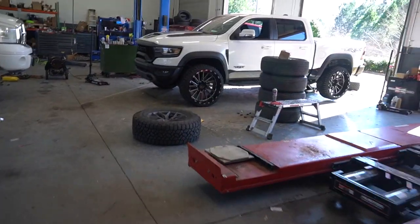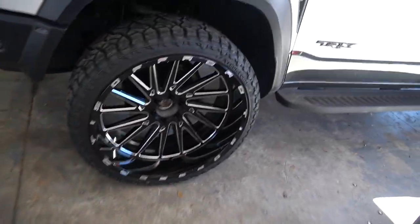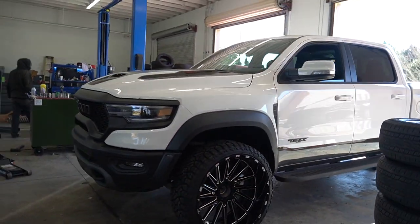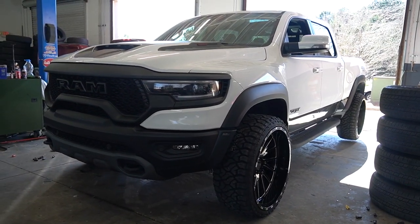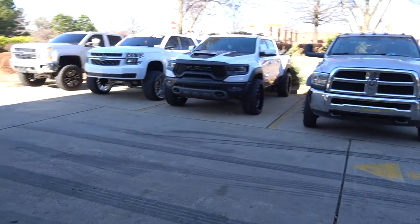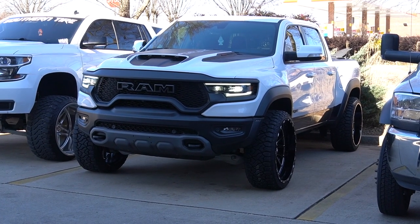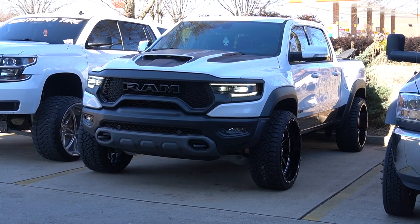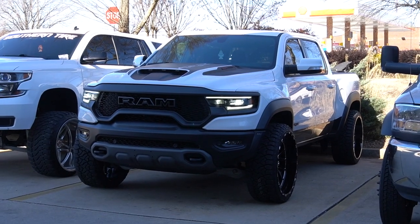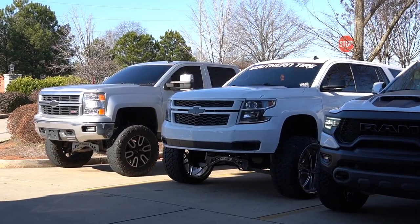But to replace it, oh man, y'all seen the TRX on 26s yet? Got some 26 12 TIS 547s going on that bad boy. That's mean. I can't wait to see it in the sun. Let's hear it. I think they're not good, actually. Wide body on 26s? What? I think it turned out pretty good. I mean, it definitely looks good sitting next to these two Joe Blows. That's for sure.